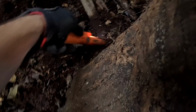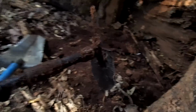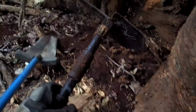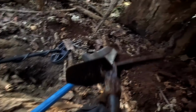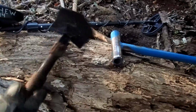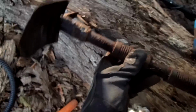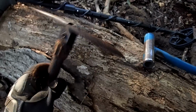It's definitely right there. Alright, so I got it out. Look at this. A camping shovel. Somebody was camping out under here. Wow. Man, I could still use this. Hadn't been here very long. Unreal. It's exactly what it is. They left their little shovel.